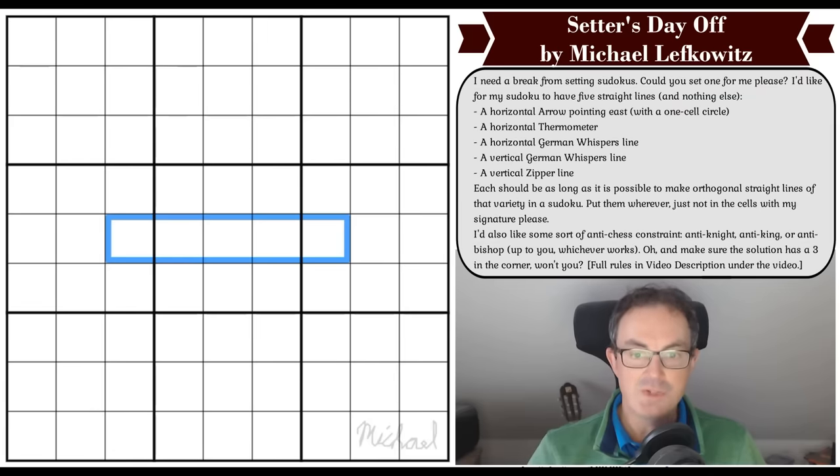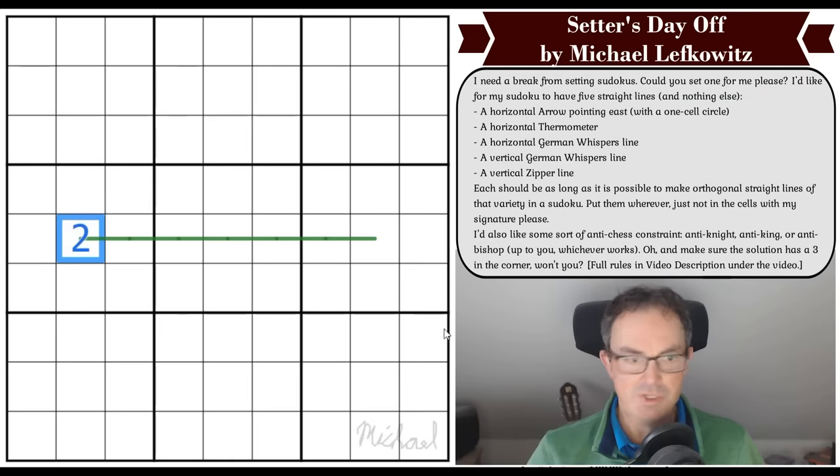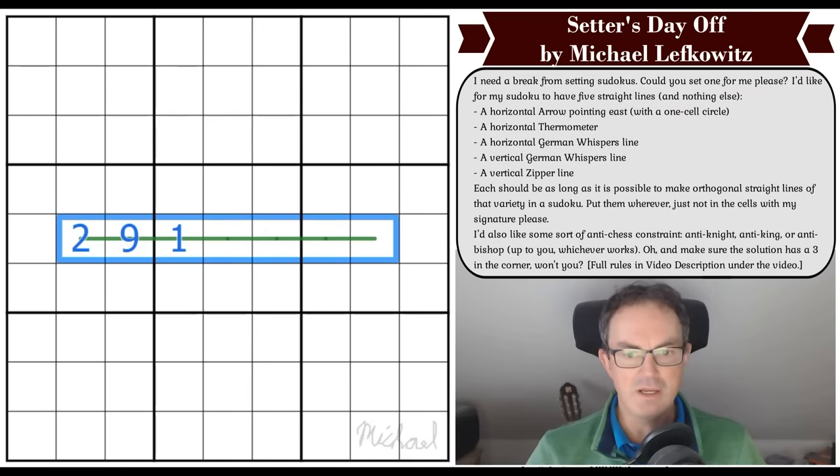Adjacent digits on a German whispers line must differ in value by at least 5. So let's draw a line in here and make this square here a 2. Now this square would have to be at least 5 different from 2, so it could be 7, 8 or 9. If it was 9, this has to be at least 5 different from 9. So it could be 4, 3 or 1, it couldn't be 2 because of Sudoku, etc. along the line.